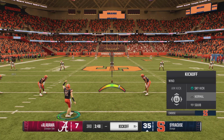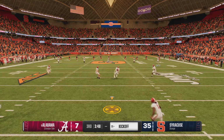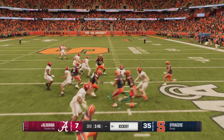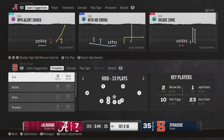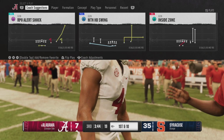The kickoff team is out on the field. The return starts inside the 15. And the return man is brought down. That's decent yardage on that return. Here comes the Crimson Tide offense onto the field.